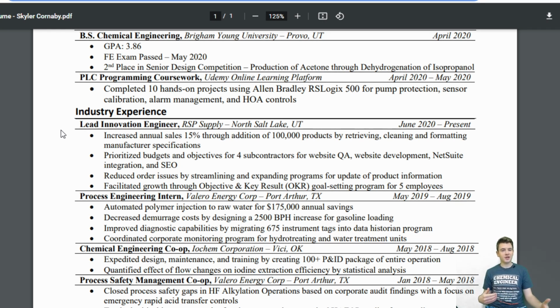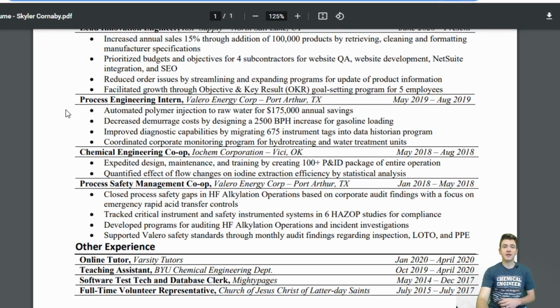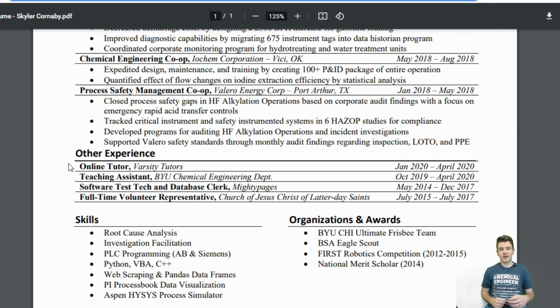However, you see that took up, like 7 lines, and so I did have to take a bullet point off of this process engineering internship. I took a bullet point off of the process safety internship, and all of my other experiences, I condensed down to 1 line. And basically, my thought process here was just show, hey, I worked while I was in college.